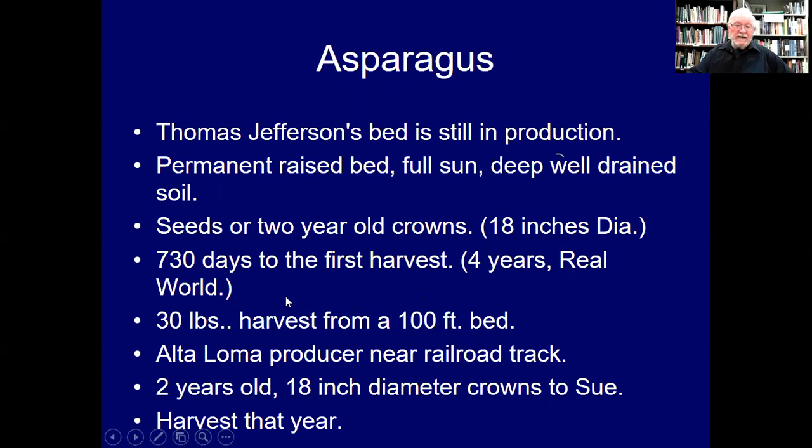Many years ago in Alta Loma, there was a man who produced asparagus for Galveston, and Galveston was his market. I have at times walked down the Santa Fe Railroad in the Santa Fe area, and there would be asparagus coming up everywhere and growing in the railroad track.